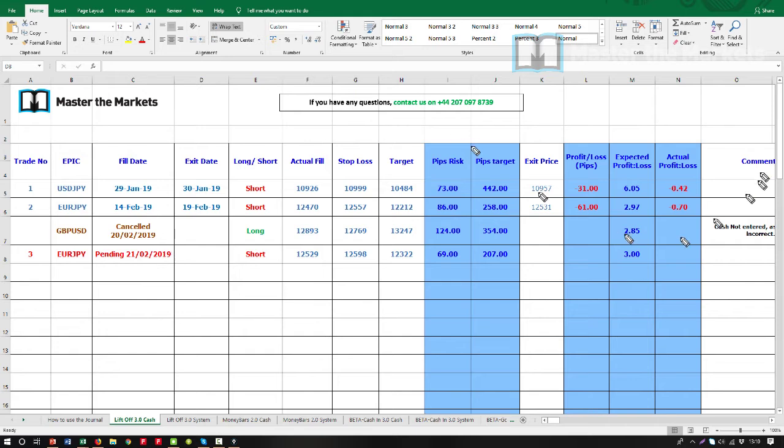But let's just do a quick review on the lift-off strategy here. We currently have a pending trade on the Euro US dollar at this time. The Euro Japanese yen, we have a pending order on at this time. The pound US dollar, we had a pending order, but we've cancelled it. And I'm going to be doing a review on why that is a little later today.